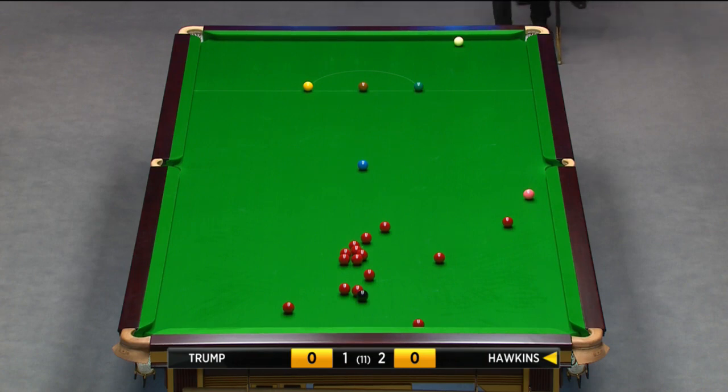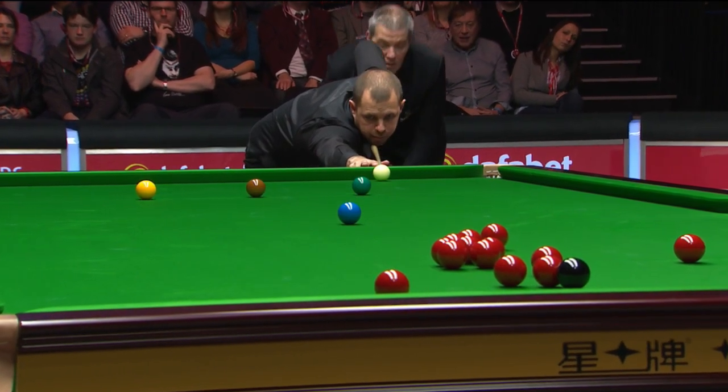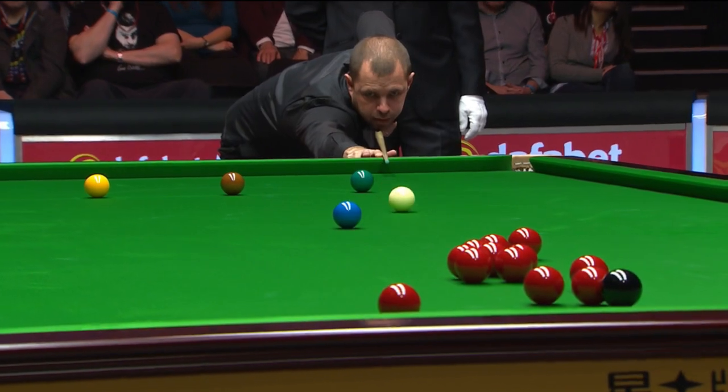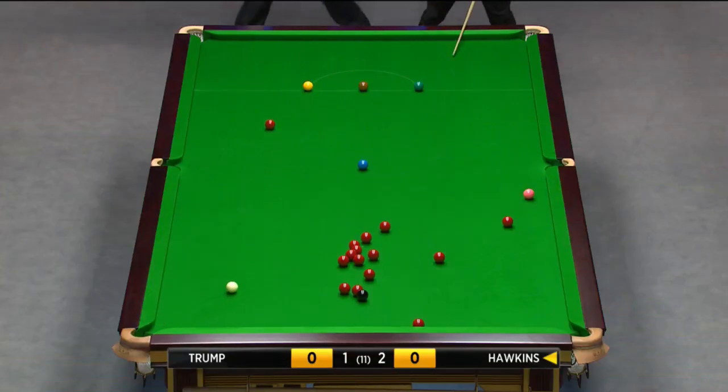This is a little bit of trouble for him. Going to play off the side of these. You're going to hit this very thin indeed. And you can't guarantee that you're going to not contact the blue on the way past either. On the way back, I should say. Yep, there was a fair degree of difficulty in that shot.